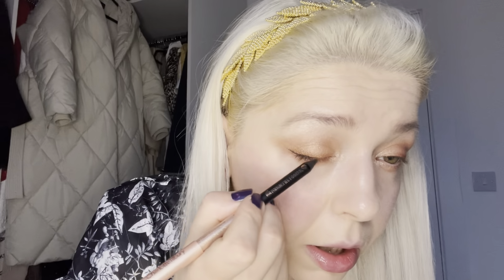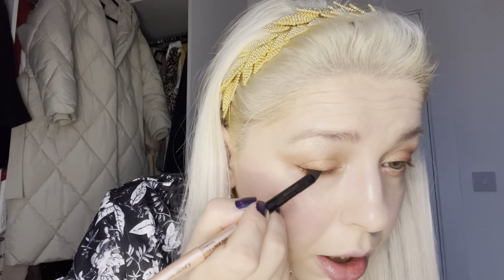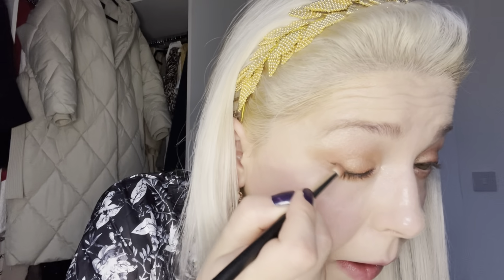a flick. And on one of those lessons there was a tip: do it with your eyes open. I'm so used to doing it with my eyes closed, so I'm trying to control it. I'm trying to open them, especially when you do the flick. Obviously not when you do the whole line, it's not very comfortable, but when you do the flick, just keep your eyes open.